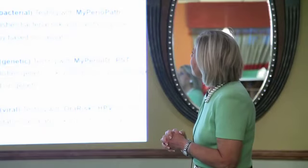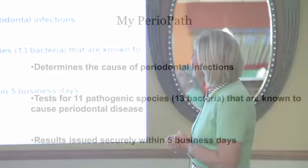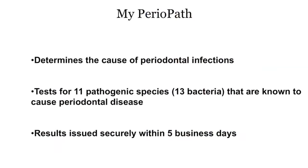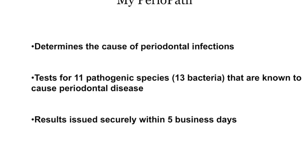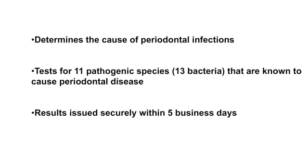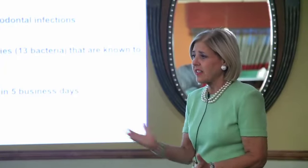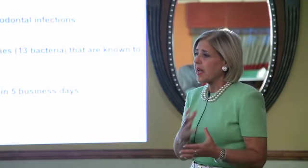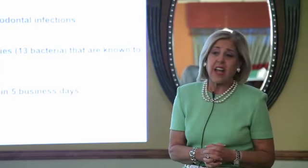Next, please. This is also the My Periopath. This is part of the same program, and they issue the results in 5 days. I think you're right, it's relatively expensive. And for some patients it may be important, and for some patients it may be less important. I would leave that up to you to decide, because that's your business. But I'm going to ask you to just help me for those patients who I gotta have help.